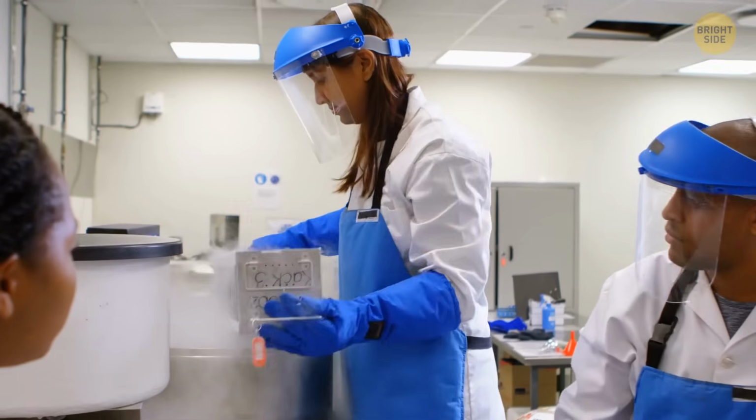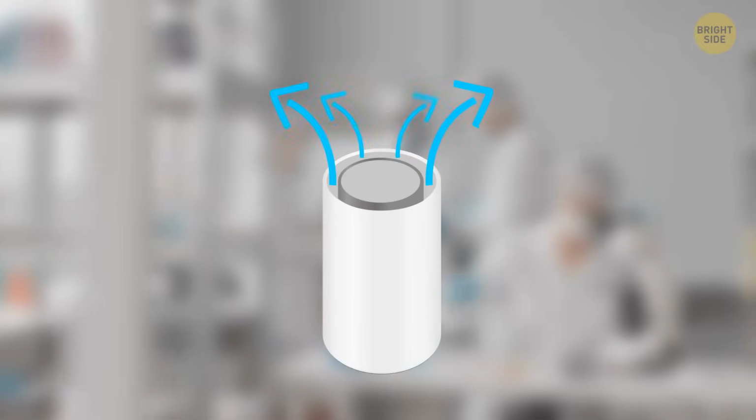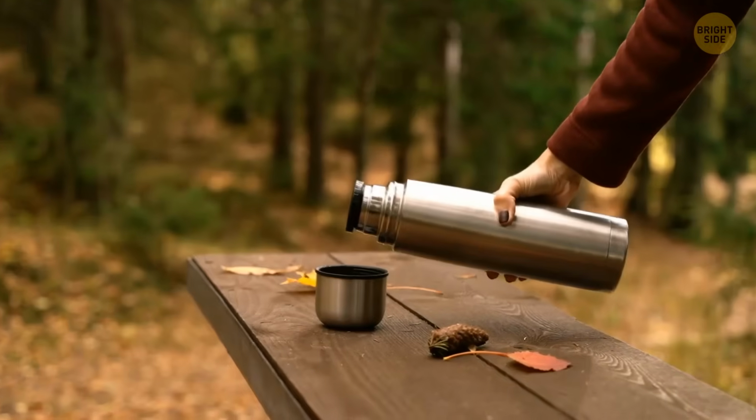The thermos was invented by a Scottish scientist, but not for keeping his coffee warm. He just wanted to keep some chemicals at a stable temperature. He placed a small bottle inside of a larger one and then sucked all the air out from between the two bottles. This same technique is used to make the modern thermos.